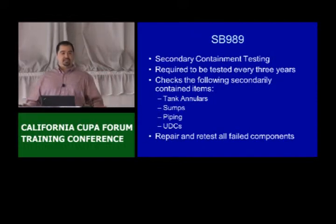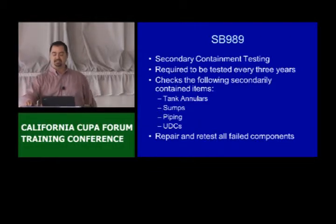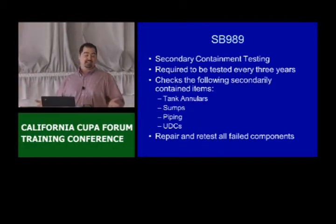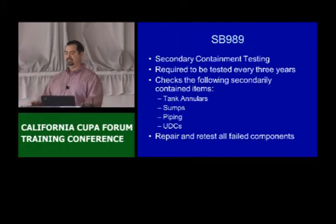One of the other tests that you're going to have done is your SB 989 testing. This is your secondary containment testing. This has to be done every 3 years, okay? So you're going to hire this company, come on out, and he's going to test the functionality of your secondary containment. And again, it's a test. If it fails, that's okay, because we can get it repaired and retested.